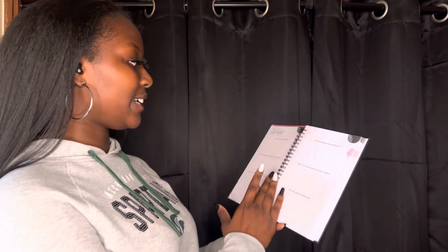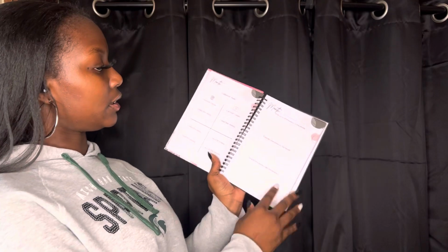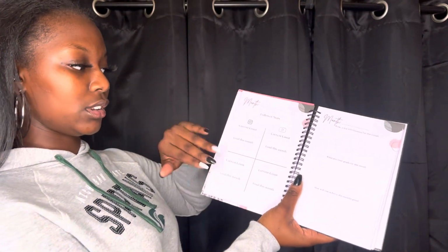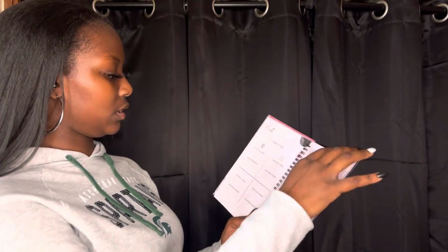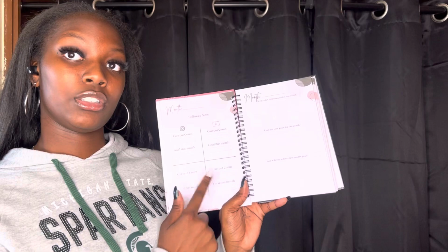This is perfect. This is the self-reflection page. This is where I could do my vision board. This is where you write in the months, and this is how the months look, and then your follower stats, which is so cute. And she had an Instagram, YouTube, and any other social media. You can put any other social media accounts you got right here.